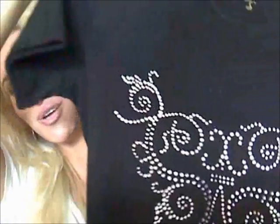She made me a scarf with an earring. Isn't that pretty? She said this would go with all of my blue blingy stuff that I've gotten lately. She saw this and thought of me. It's a Lisa shirt with the rhinestone design. So thank you so much, Eva. You're so talented, and I appreciate it.